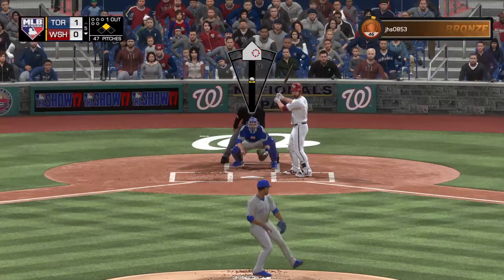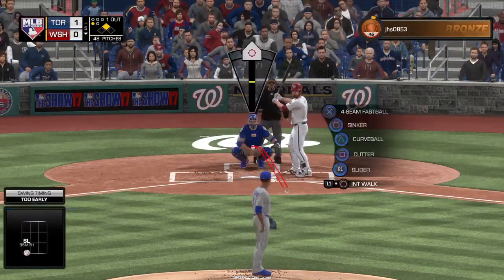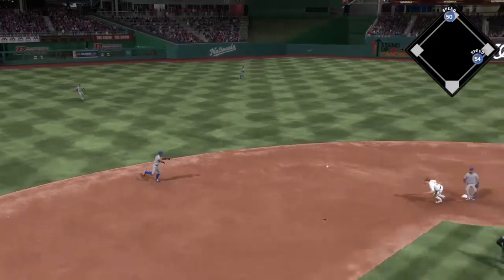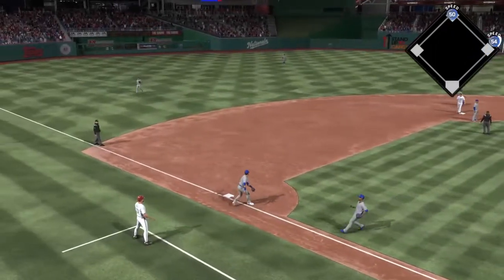Stepping in, Anthony Rendon, as he'll look to bring home that tying run from second with a base hit into the outfield. And a check swing here, but he clearly went around on a pitch that would have been a strike anyway. It's 0-1. Throw won't be in time as he reaches it first.